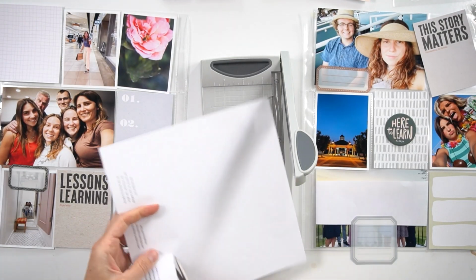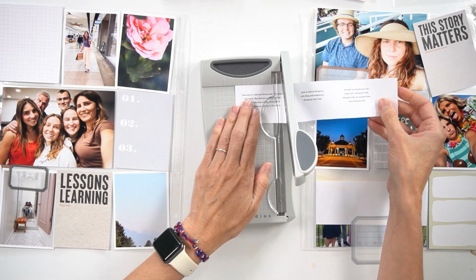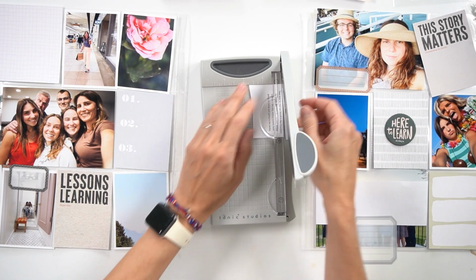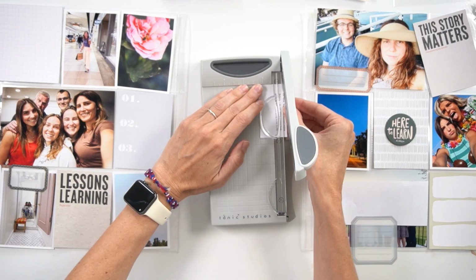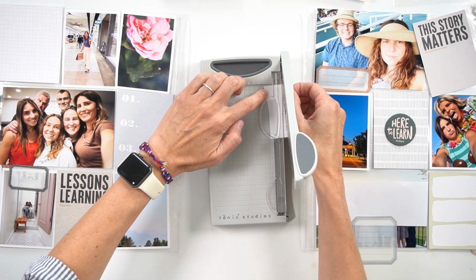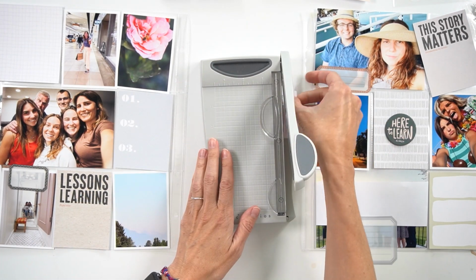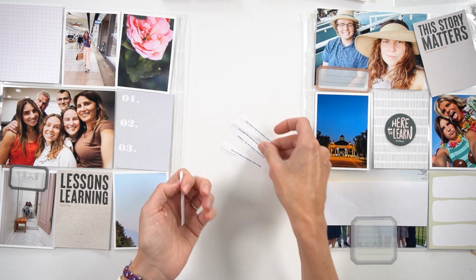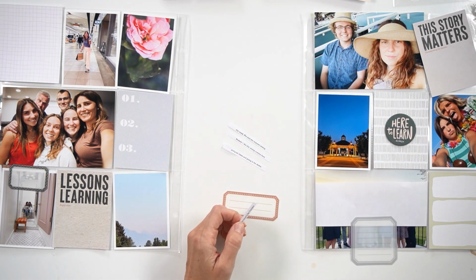So I kind of bypassed working through the labels, but what I decided is I wanted to add some of these labels to the photo because I'm combining 2 weeks. There's just obviously a lot going on and a lot of stories that I wanted to tell. And so I thought it'd be nice to add some of those stories to the actual photos.